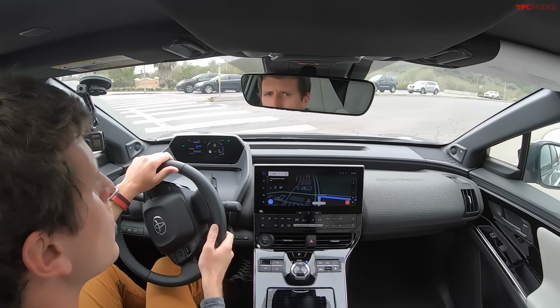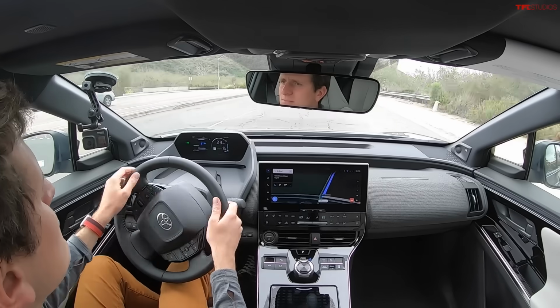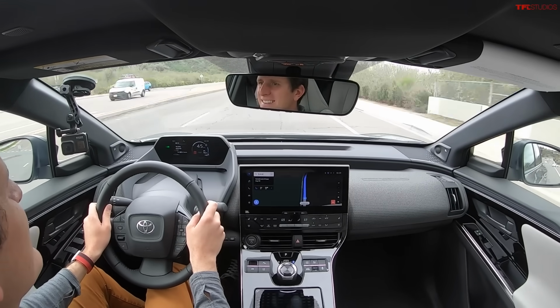Give it a quick squirt of acceleration onto the main road. Proceed about 2 miles to North Coast Highway 101.